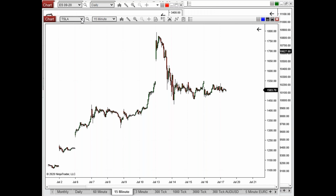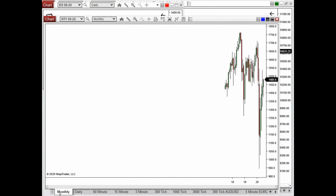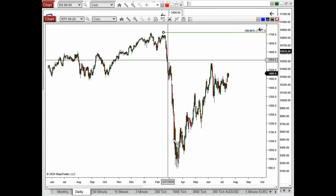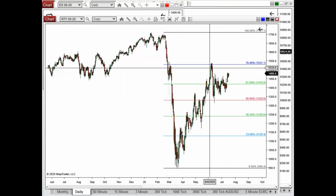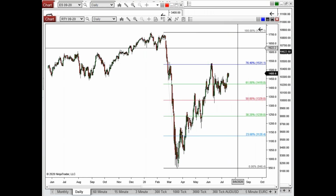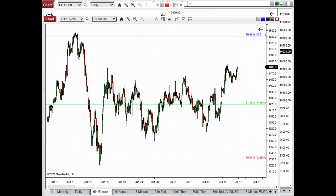All right, let's go pull up Russell now. So here's what we've got going on the daily on Russell. It came back about 76.4% retracement. Pulled back to the 50%. So this is a typical pullback when you're reacting off of the 76.4 when it's a really strong drop and a pretty strong move back up. So a little bit of a longer correction. Overall, not really anything yet on here to turn the trend around. We're still seeing mostly upside momentum. No momentum shifts here really.